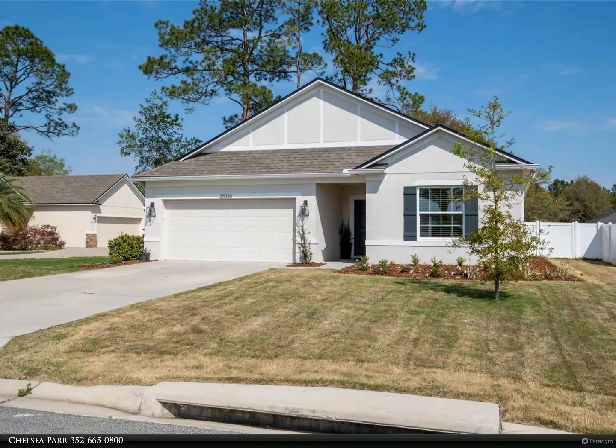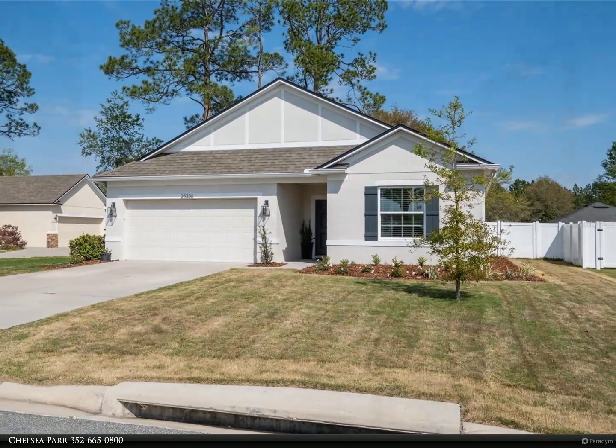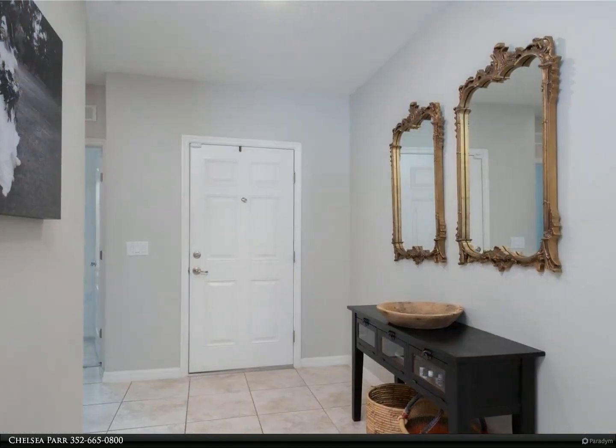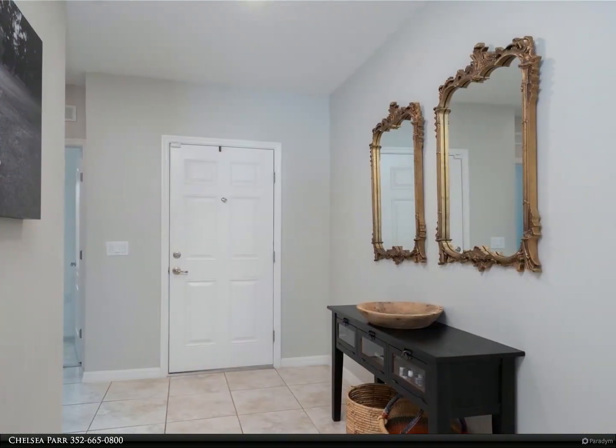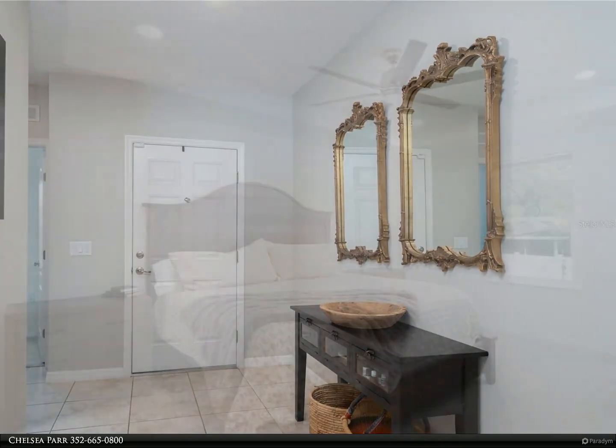Recessed lighting and tile throughout main living area are an added bonus. The kitchen has granite countertops, stainless steel appliances with double ovens, plus a cooktop and island with hanging pot rack and bar seating for convenience.